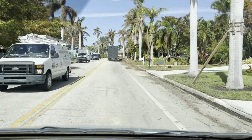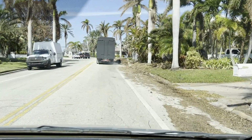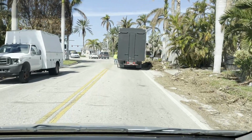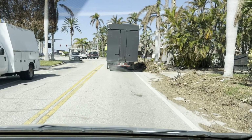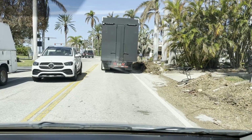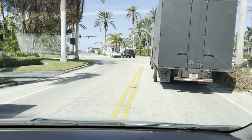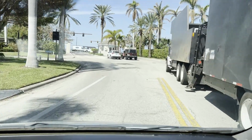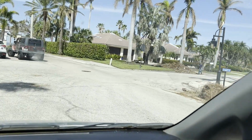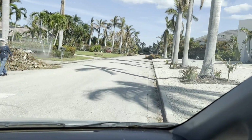Big truck in front here, this is the debris pickup truck. They're huge trucks and they fill them all the way full to the top with all the yard debris. It's crazy the amount of debris. All the trees are bare out here. Everywhere, the trees are bare all over. Don't have any leaves. I'm going to pull over up here and walk over and see what this is.